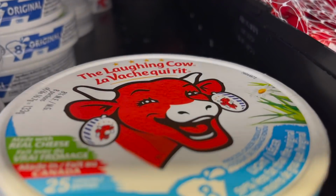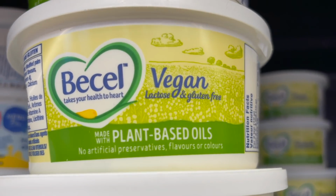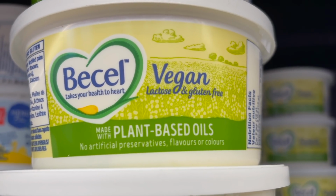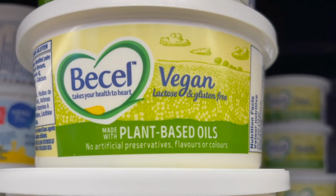Okay, now what else we got here? No. Death, murder, cheese, no. Oh, this is such a lie. Hate that brand. Orange juice would be fine. And, oh, here's some margarine. Vegan. Perfect. Can't get more clear than that. That's a pretty big label. Get vegan margarine if you want to get some margarine. Don't buy butter.